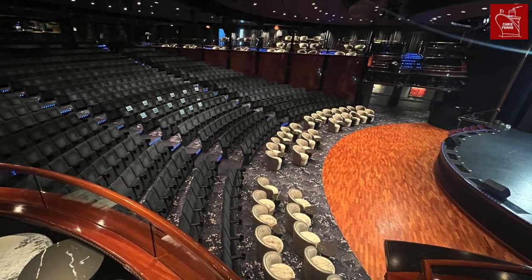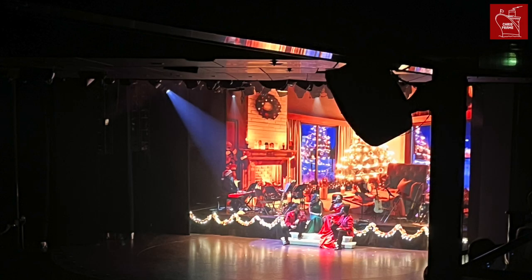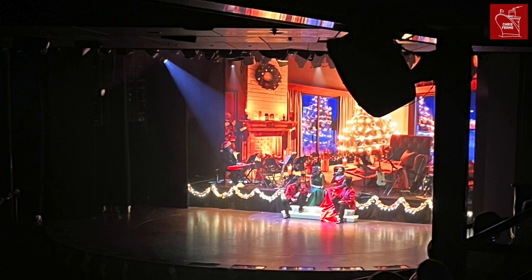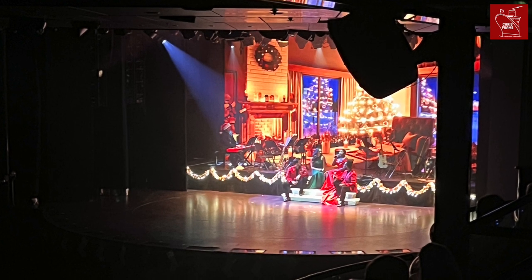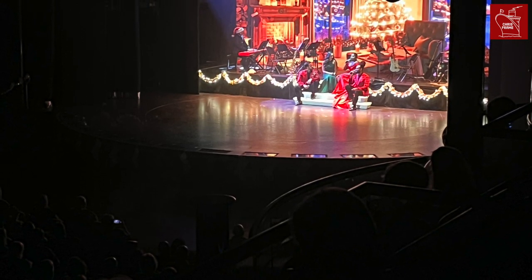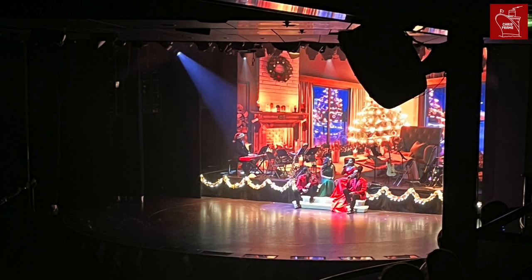There's a big stage, excellent sightlines, and great sound and light, and high quality shows, including Elements, one of the best I've seen at sea. And as we cruised in December, a Christmas show that attracted a full house and a standing ovation. NCL clearly invest in their entertainment, as the shows featured illusionists, acrobatics, and stunts, as well as the usual singing and dancing.